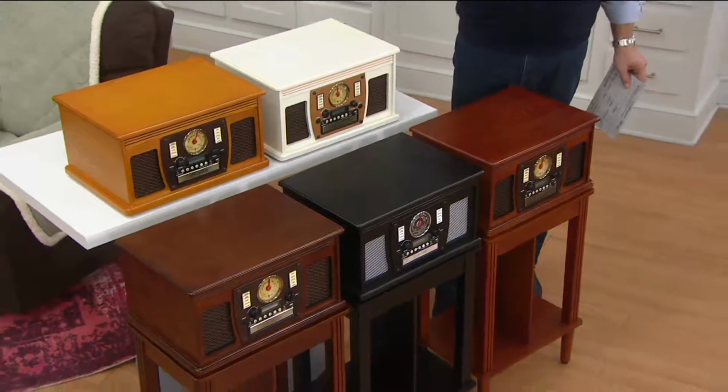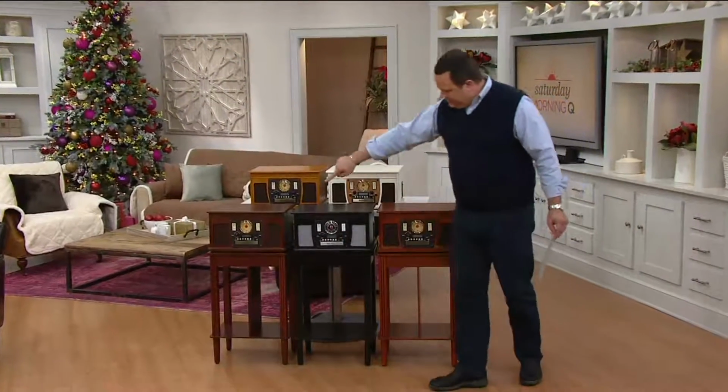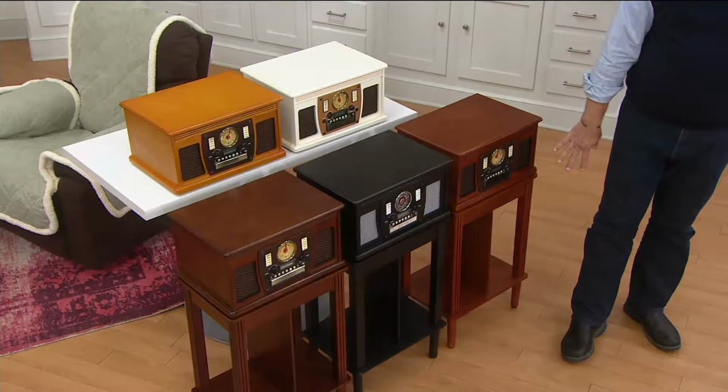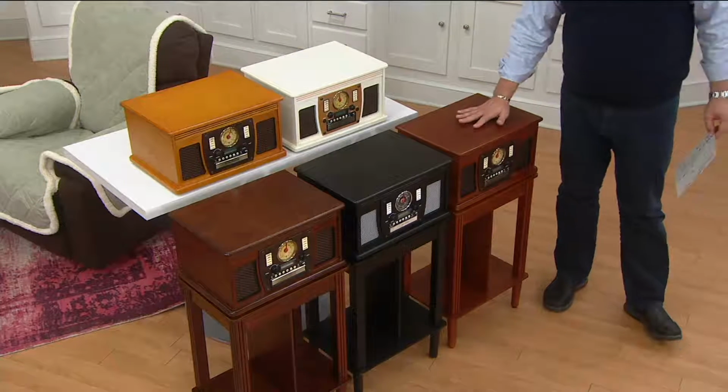So we've got all these available for you. We do have the stands available, I believe, only in these 3 colors. Is that correct? That's correct. So in the espresso, the black, and in the mahogany. That is the only color choice I have for you in the stands. These are not connected. This is simply placed on top of the stand.